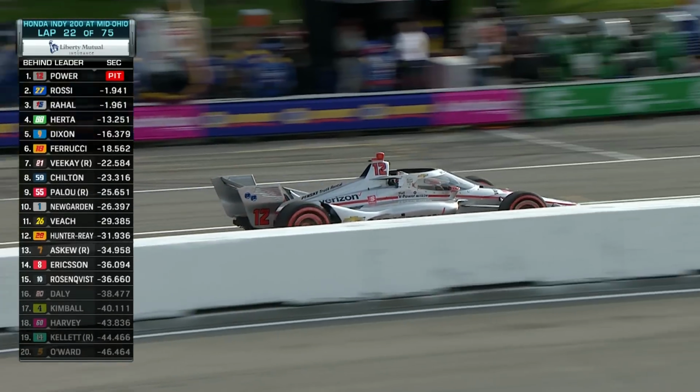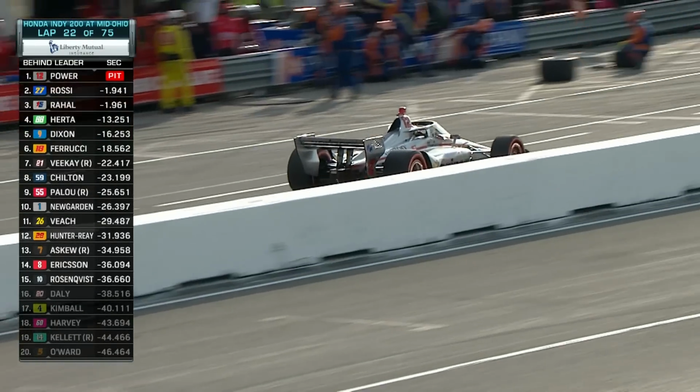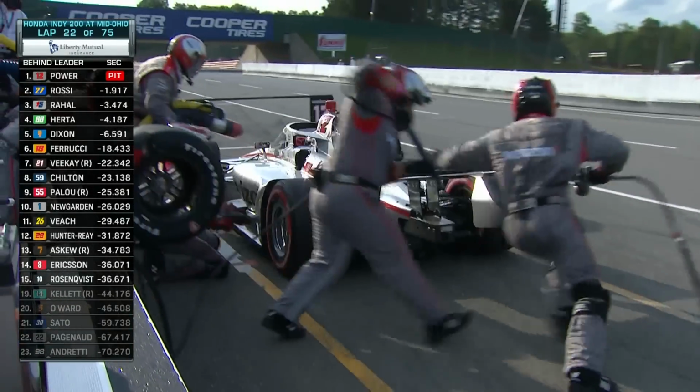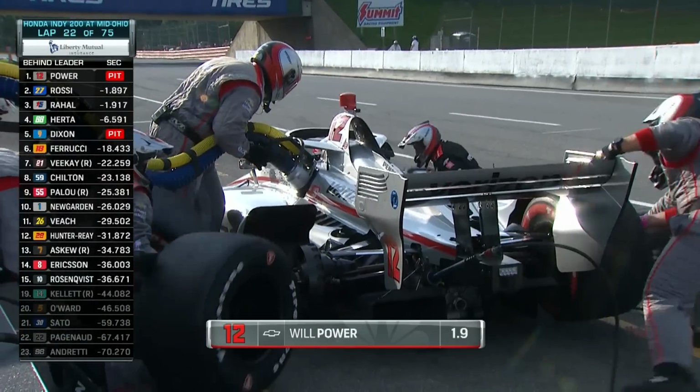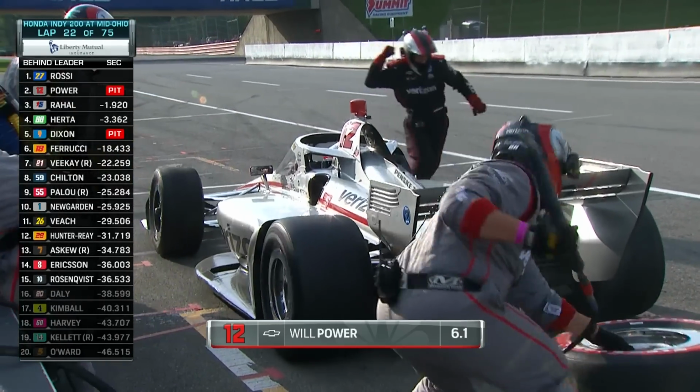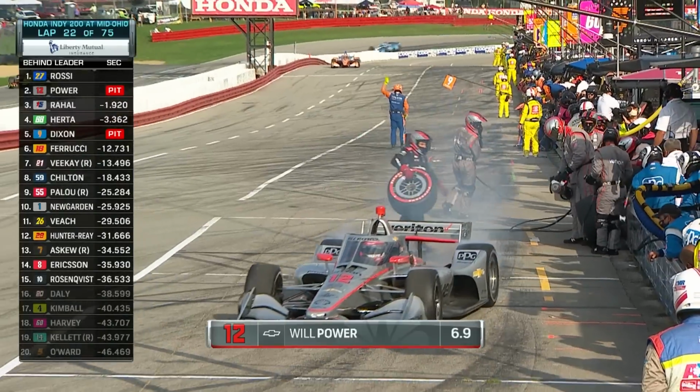And Will Power said the tires actually felt pretty good well into that stint. Felt like the track was coming to him. Again, he started on those red alternate tires, but they've got some black primary tires prepared for him. Let's see if they make adjustments. Looks like a clean stop for Will Power.